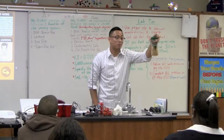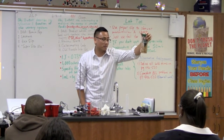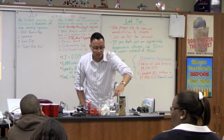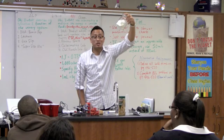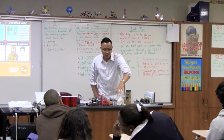Protein. So they're grouped oftentimes with meat and milk. So keep that in mind when you make your hypothesis. This is high in proteins. Marshmallows are basically just pure what? Sugar. So carbohydrates. Keep that in mind when you make your hypothesis.